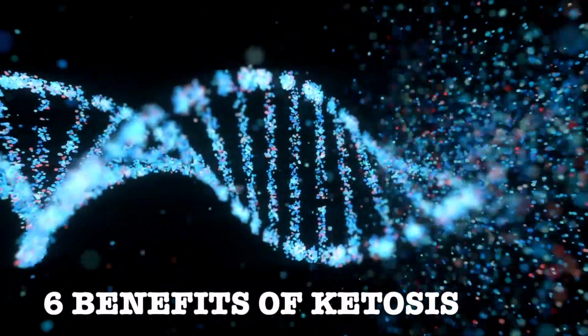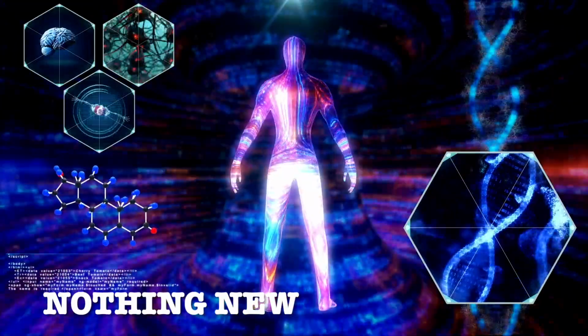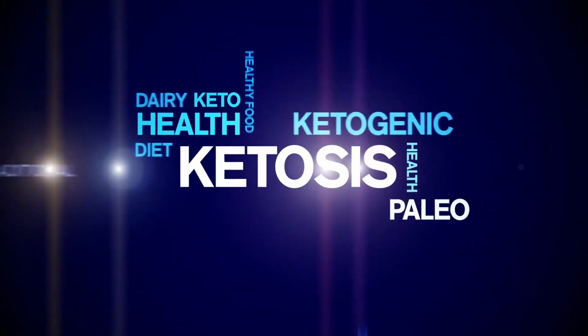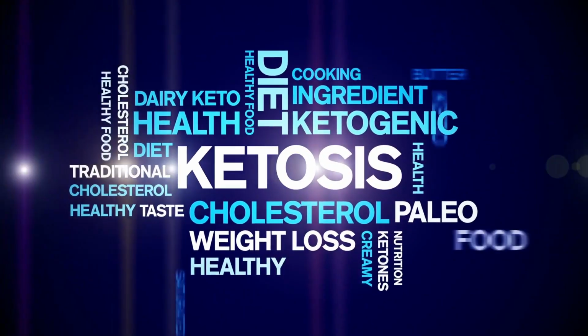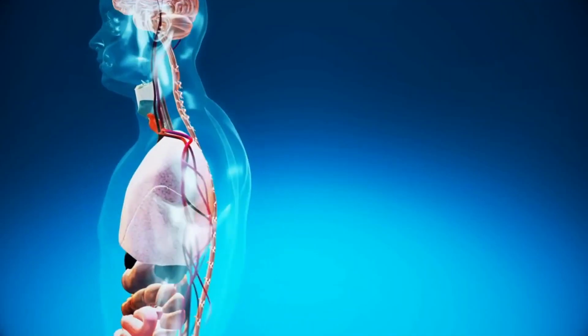What's the point of ketosis? 6 benefits of ketosis. Ketosis is nothing new. Long-term ketogenic diet is more likely. Followers of the keto diet swear by ketosis as a performance and health booster. These are the 6 main benefits of ketosis.